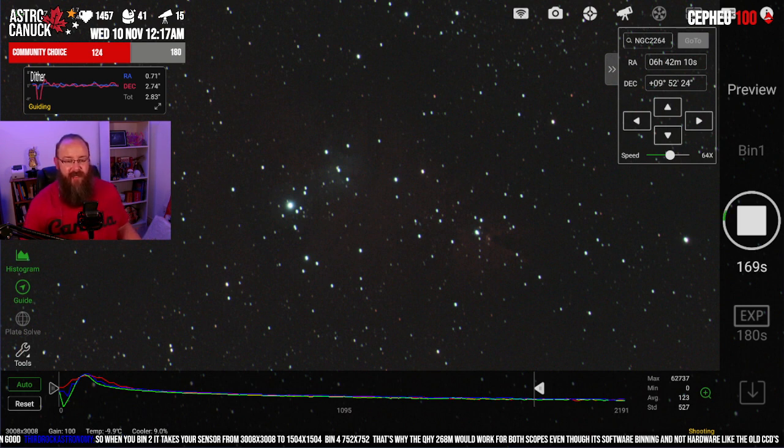That's why the QHY 268M would work for both scopes, even though its binning is software, not hardware like the old CCDs. I see the benefit of monochrome cameras, but again, there's the added cost of the filters and filter wheels, or at least filters, which can be very expensive. But in the end, the whole sensor is getting all the detail. You're not fighting with interpolation from a color camera.